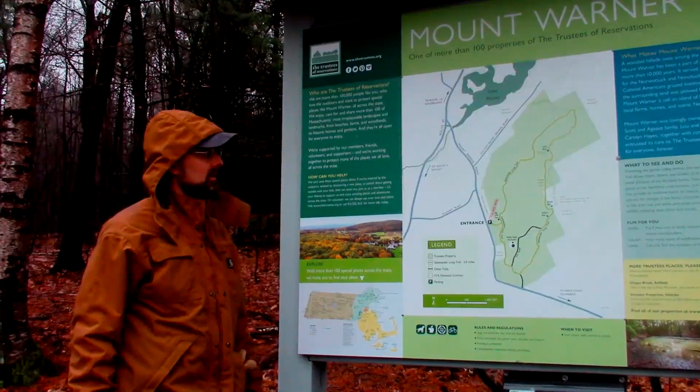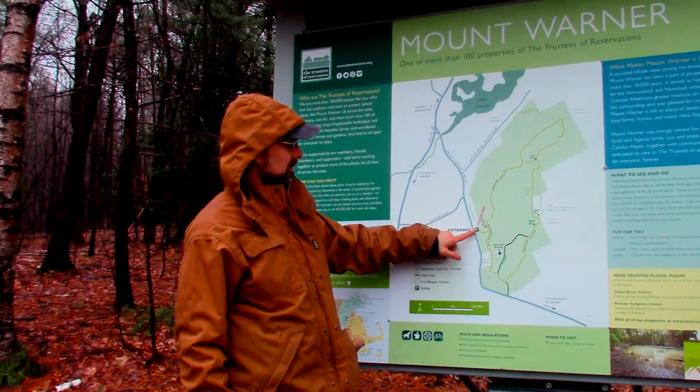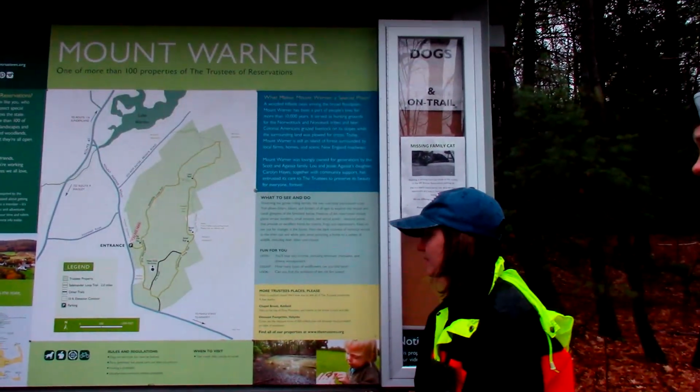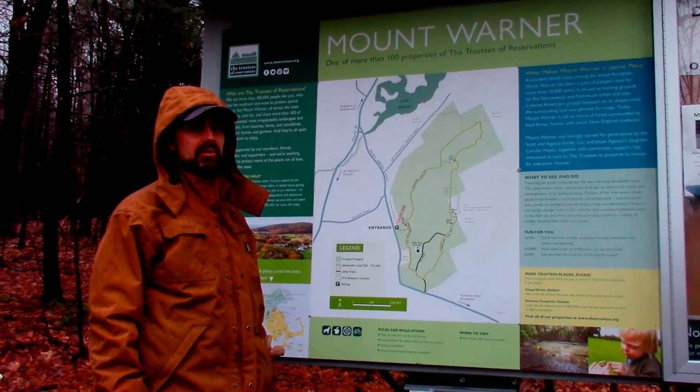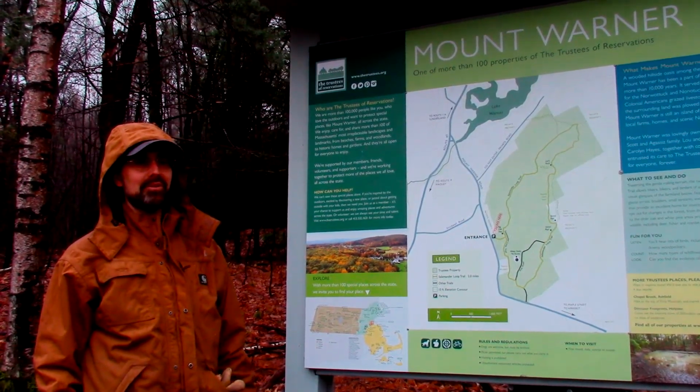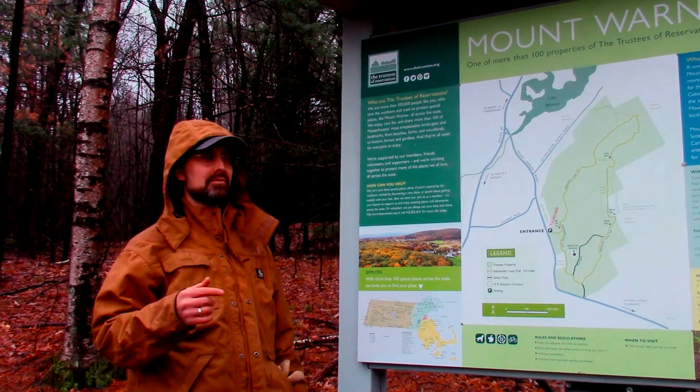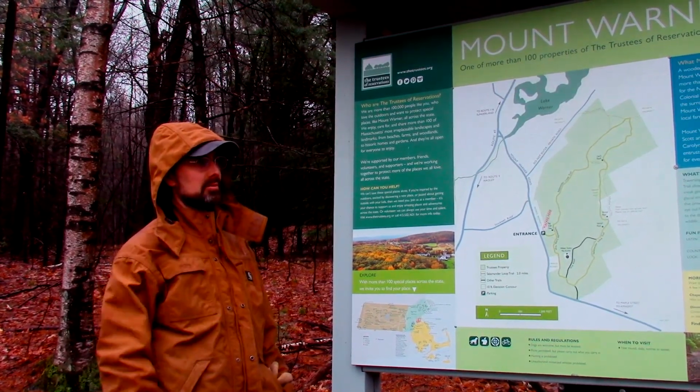How we doing? After arriving at Mount Warner, we met with Josh Knox, who would show us what invasive species to look for and pull. He works for the Trustees and has been coordinating the cleanup of this property for a few years now, promoting sustainability and a healthy ecosystem through volunteering. We would learn just how much our work would influence Mount Warner.